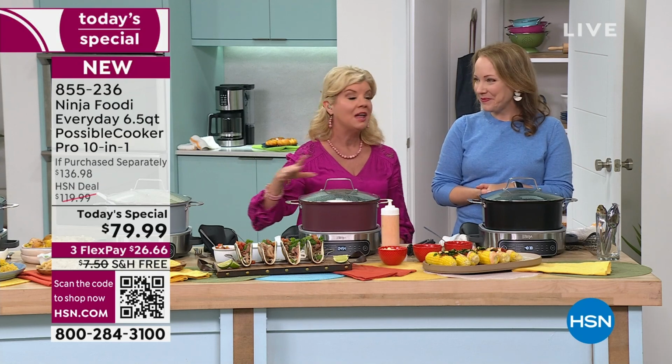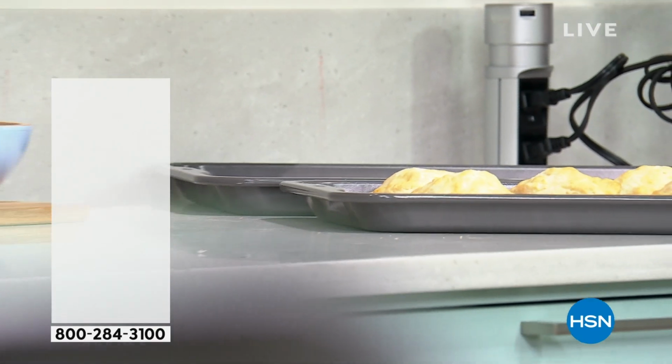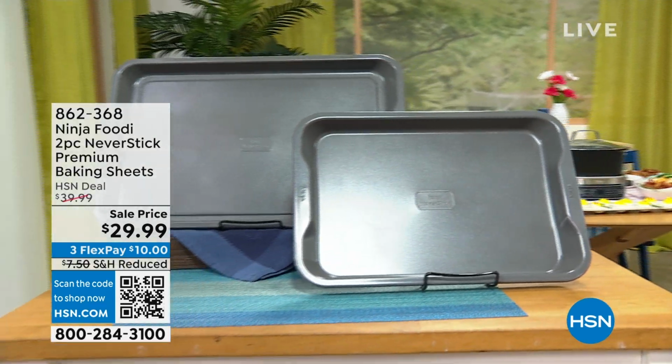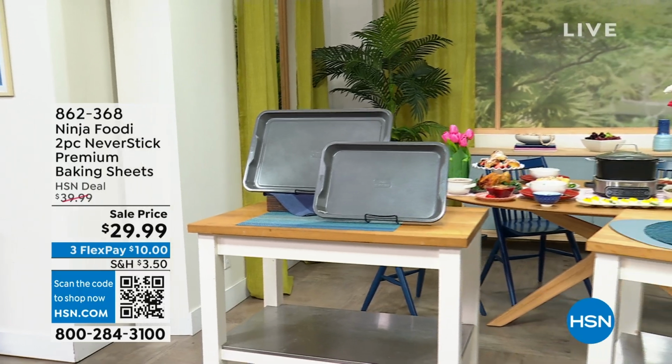We want to also mention there are some baking pans that you can get there also. Some great baking pans. Yeah, in fact, I know, never stick. Never stick. We love that, right? And we took $10 off today. Oh, so great. We're going to show you just a quick little presentation here of the baking pans. It's like a quick 30-second special.